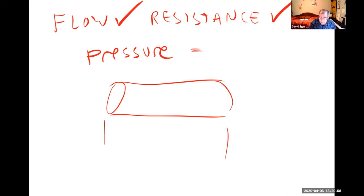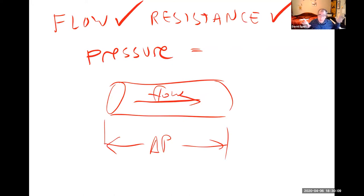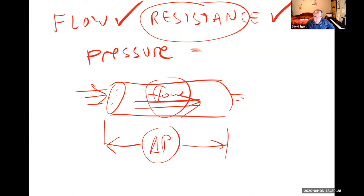So here's my flow. There's some pressure difference between the two sides. So again, pressure is basically a force per area. So there's a force. And as long as there's more force on one side than the other side, you're going to have this bulk flow where things move that way. Pressure and flow and resistance are all related in this really simple equation. So I'm going to say BP for blood pressure.